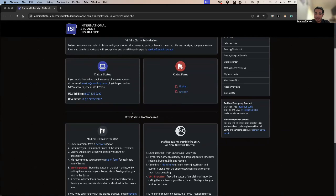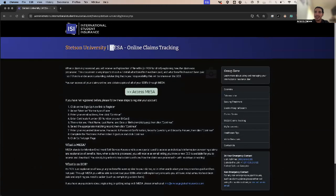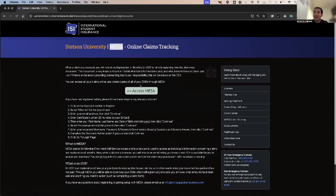After you have filed your claim, I strongly recommend that you sign up for your Mesa account. The Mesa account will give you access to all of your claims on file, and any updates regarding your claims will appear on your Mesa account. You will want to stay on top of your claims if you ever need to use the plan, and create your account so that you can check if it has been paid, or if the claims department needs additional documents. So it is really important that you sign up after you file a claim.